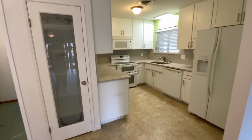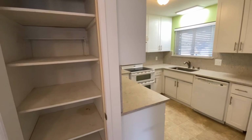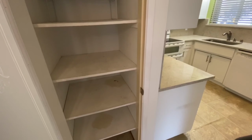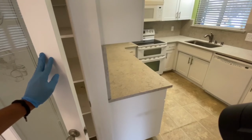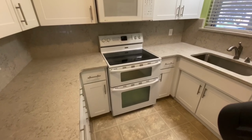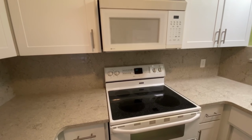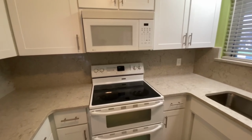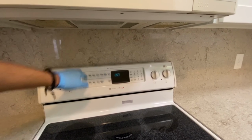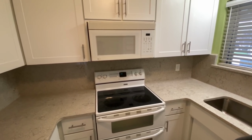So this is the kitchen right here. Pantry closet right there, looking nice and spiffy. Look at these countertops, super nice. And they have it going all the way up the wall, so you don't have to worry about washing the wall. The reason I say that is because when you're cooking, there is always a chance that you get some stuff on here, and that's just an easy cleanup. Instead of trying to wash it down and repaint the wall, it's all good with that.